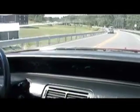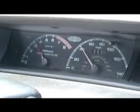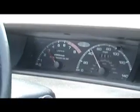This is the actual driving portion of the video test drive. The idea is just to give you a little bit of a feel for the car, since if you're buying it over the internet, it might not be convenient for you to actually come and test drive it yourself.